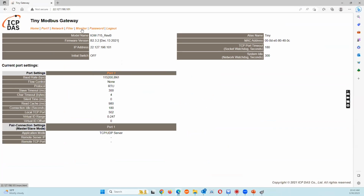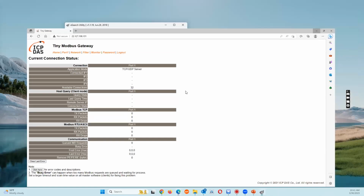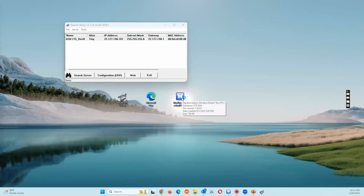And then this is the monitor tab that I mentioned earlier. Right now, there's no communication happening, but later on, I'll show you this screen and show you how to troubleshoot with this. Okay, so from here, let's use our Modbus Master Tool and set up a connection.